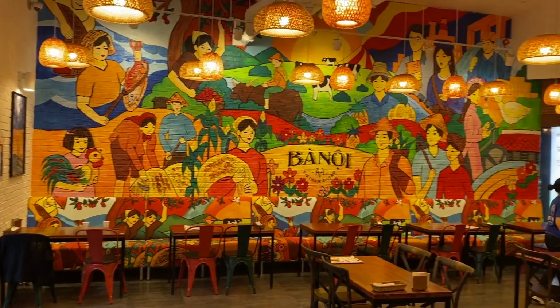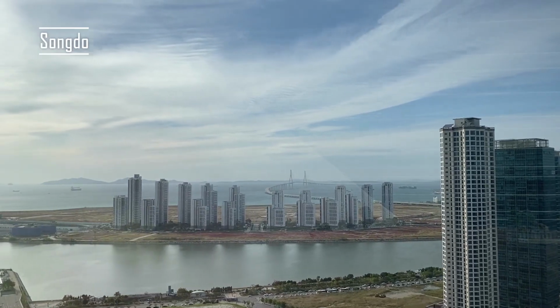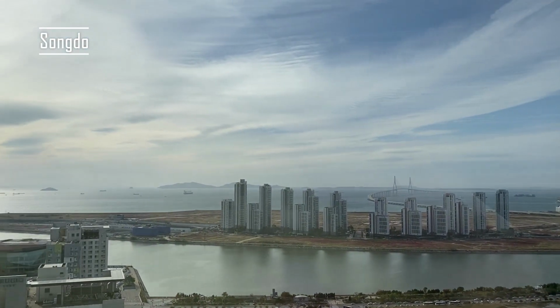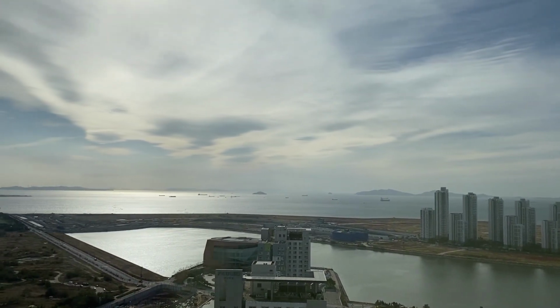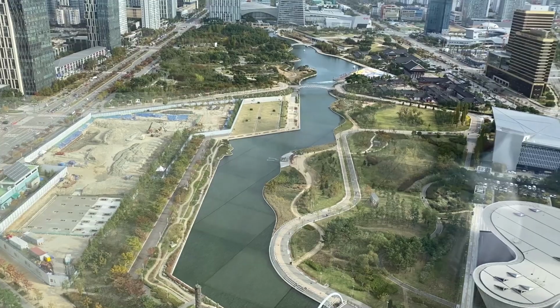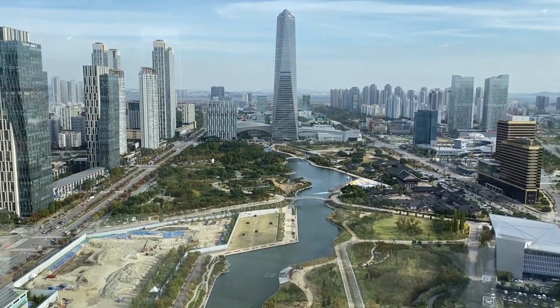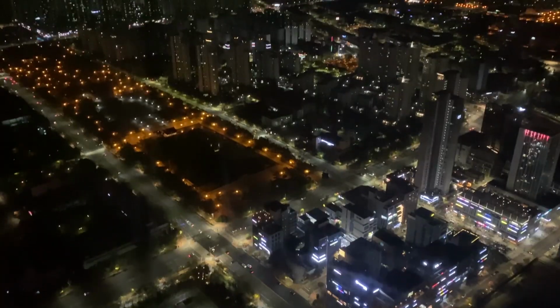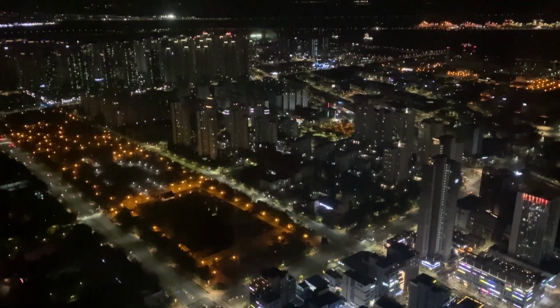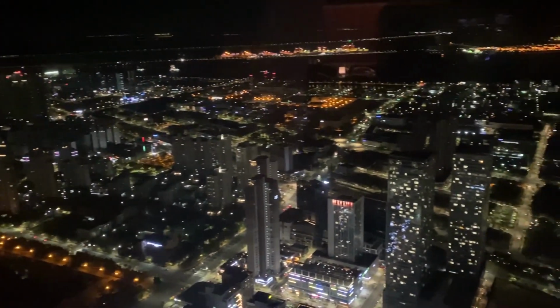And this is a Vietnamese restaurant. This is the view from G Tower, the tower where I work from, of Songdo, the city where I live. And this is the sea, and this is instead Central Park. And this instead is the view from another tower, the tallest of the city, at night.